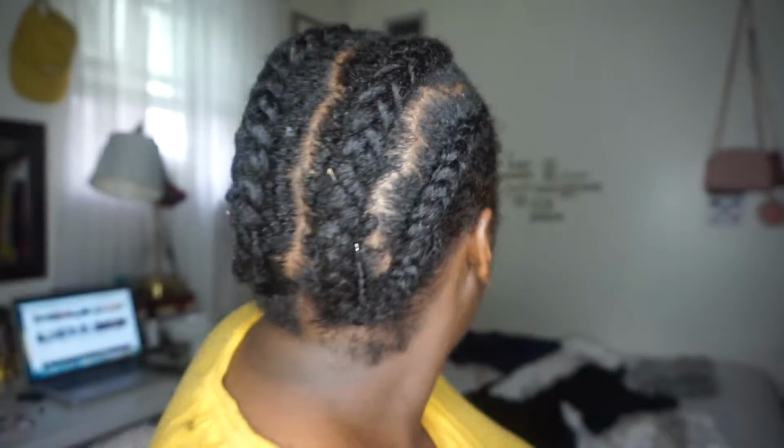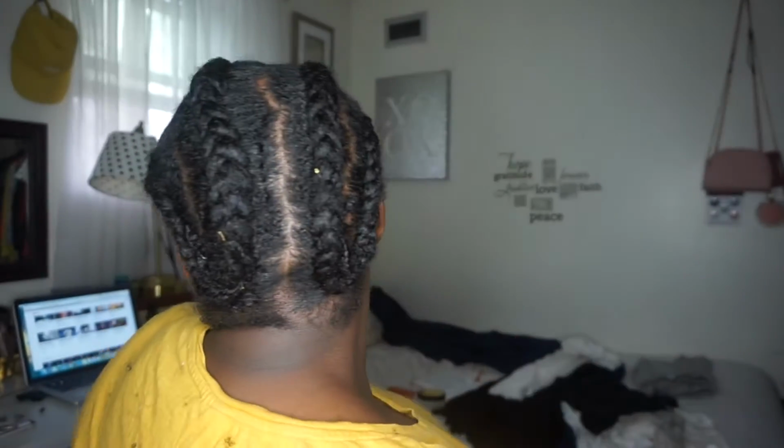Alright, so I am done putting 4 cornrows in my hair, and I just want to show you really quickly. It's just 4 basic braid plaits. You can see my pins.